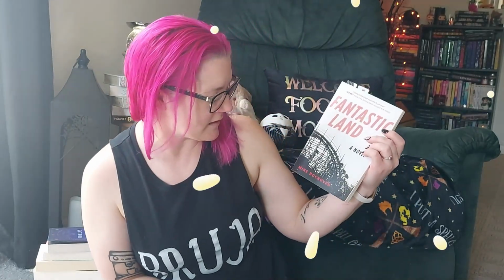So the first book is one I've already started reading. I am about 100 pages deep into this and it is one I have seen all over the place. I feel like if you are into horror, this is a must read. And that is Fantasticland by Mike Bockoven. I am literally 102 pages in, and oh my gosh.